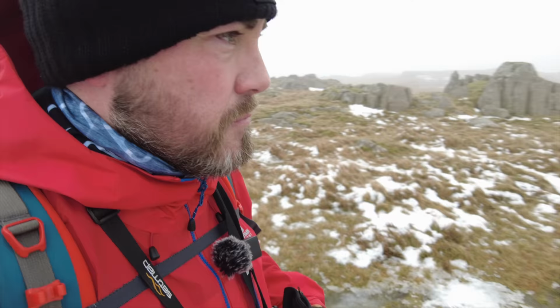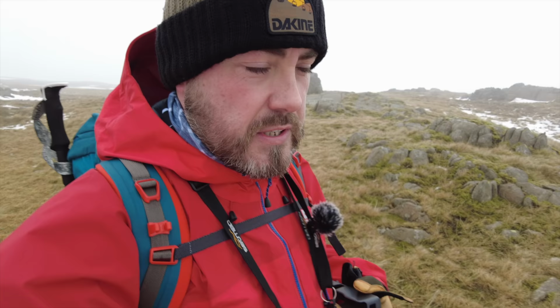Just that last hunk of rock in the cloud, just there. Sergeant Man. Once we've done that, we're going to drop height quickly and the view should open up again in theory, and the winds will probably drop somewhat and we can start turning our thoughts to the Walker's Bar in the Old Dungeon Ghyll Hotel.